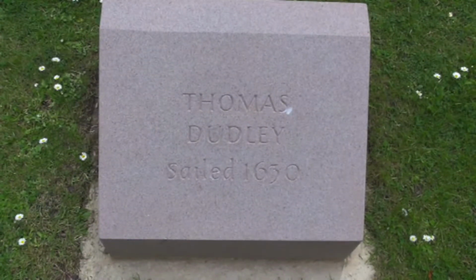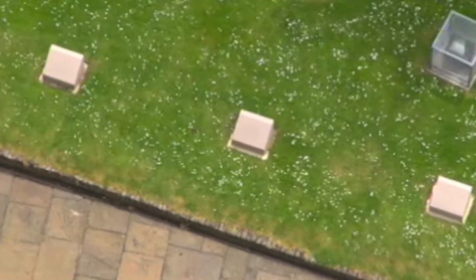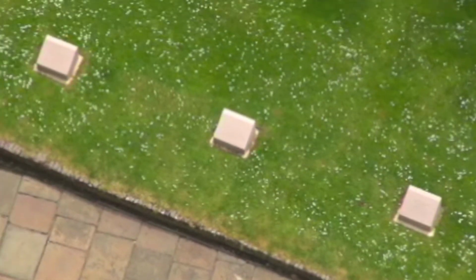The Puritan path is a set of stones placed on the south side of St. Botolph's Church in the closed churchyard, commemorating 12 people from St. Botolph's Church, Boston, who went in the 1630s and were very instrumental in founding Boston, Massachusetts.